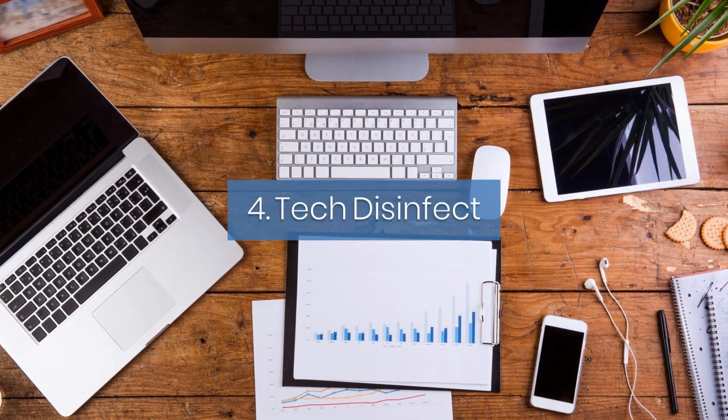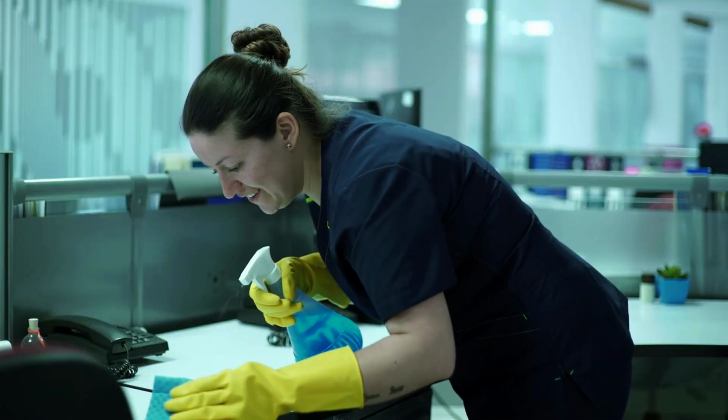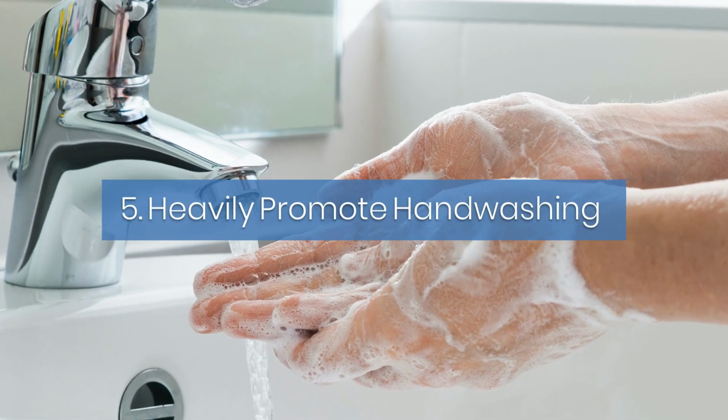Number 4. Tech Disinfect. Don't forget to wipe down high-touch surfaces on an employee's desk, such as their keyboard and phone. And lastly, number 5.